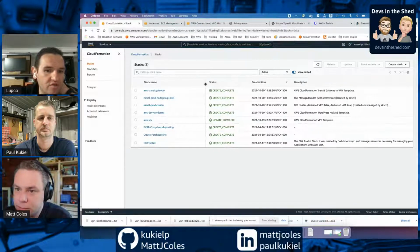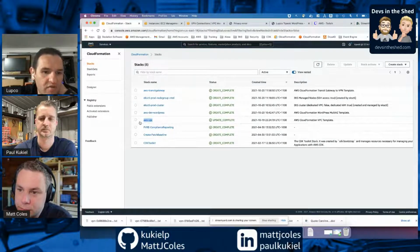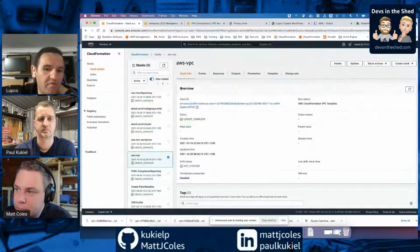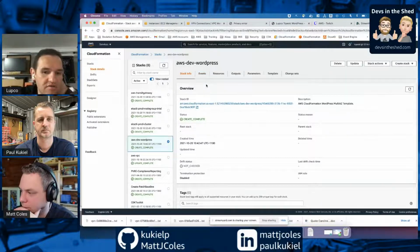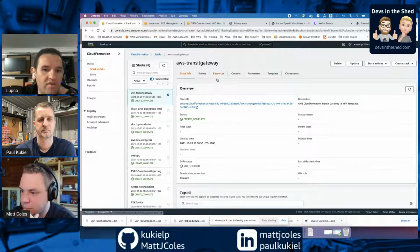In North Virginia I've built out stacks, and I've copied all of this code through to the Git repository so you can share out the links. Basically, I've got three stacks here: one for the AWS VPC, which builds out my VPC, route tables, NACLs and so on. Another for the WordPress deployment, which also puts out the network load balancer I use to forward traffic to the Raspberry Pis. And another for the transit gateway. That's what I'd show you how to set up.